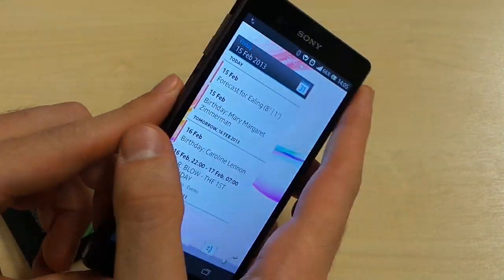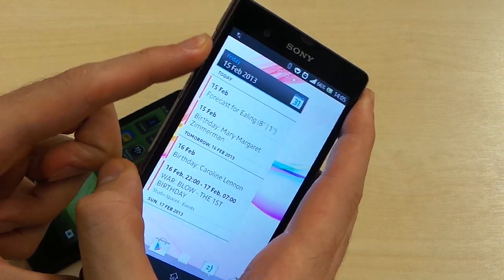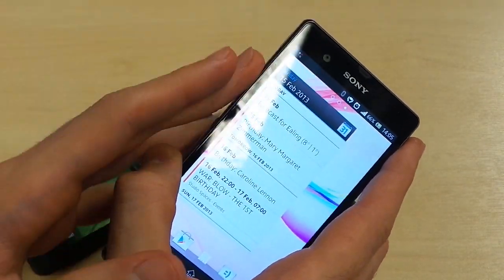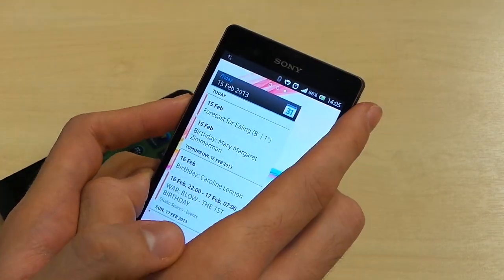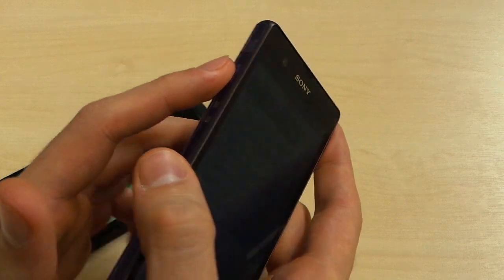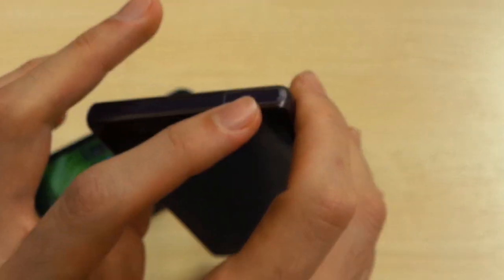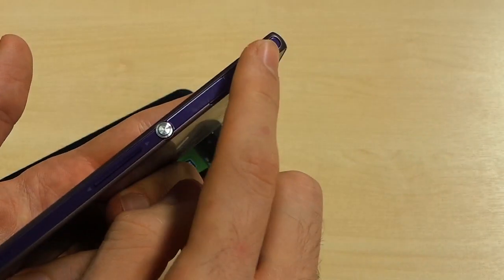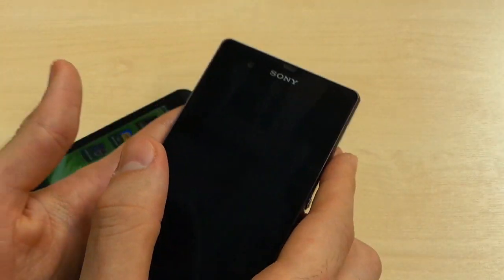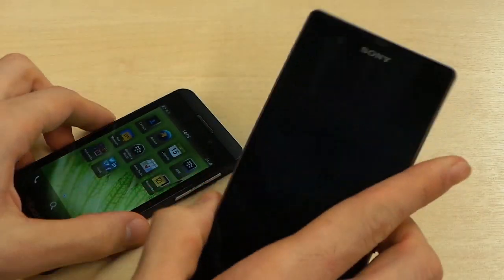In terms of buttons and ports, all the buttons and ports on the Sony Xperia Z are under flaps. That's because it is weather resistant, water resistant up to a depth of 1.5 meters for 30 minutes, and indeed dust resistant as well. That's why the micro SD card slot on the left is under a flap, as is the 3.5mm headphone jack up top, micro USB port, micro SIM tray, and that's it. They're all under flaps. On the reverse is the 13 megapixel camera.